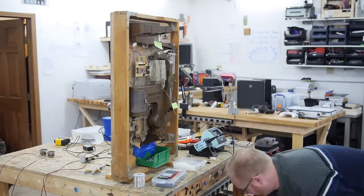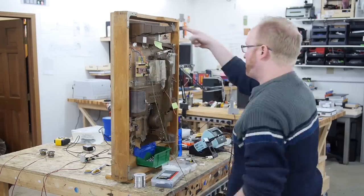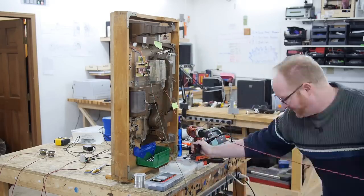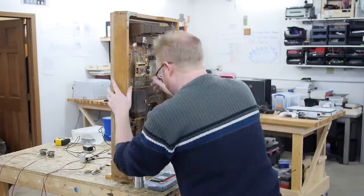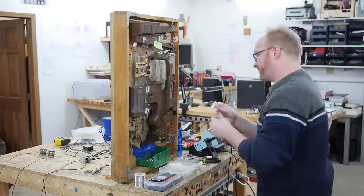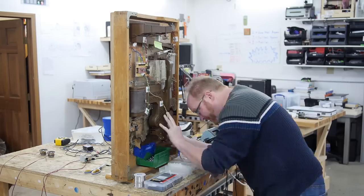So here we go. The two main things I need to wire up on the back of this unit are lights and switches. For each light and switch, I used a pair of wires that were longer than it needed to be. That way I could route them wherever I needed without getting in the way of other mechanical components.